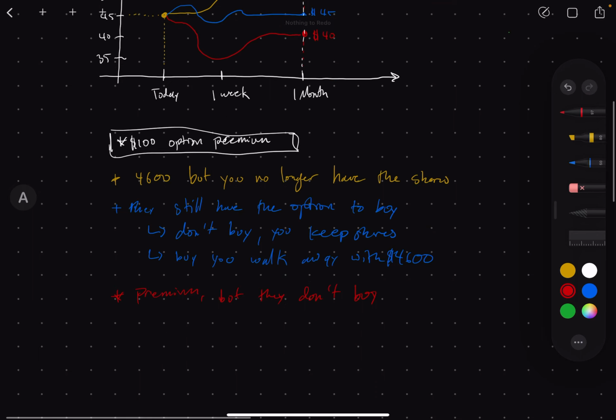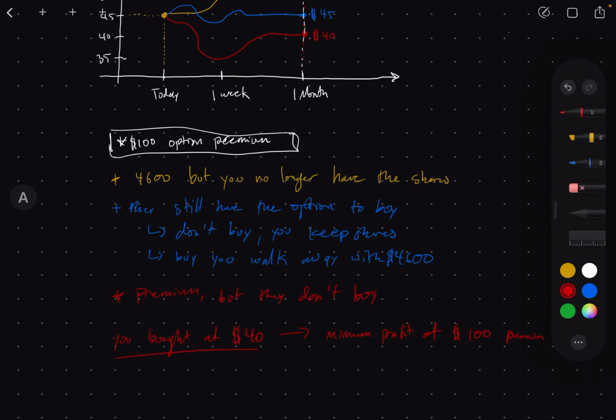So when to employ this strategy is when you have a stock and you bought it at a lesser price. Let's say that you bought it at $40. This means no matter the outcome, you have a minimum profit of the $100 premium and potentially sell for more than you paid.